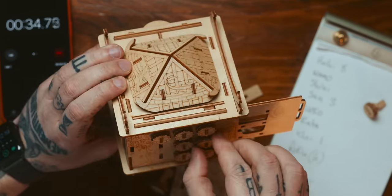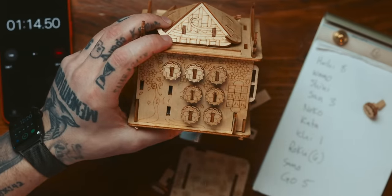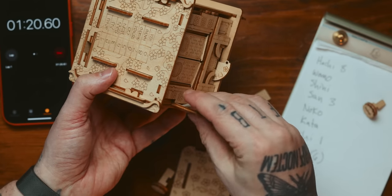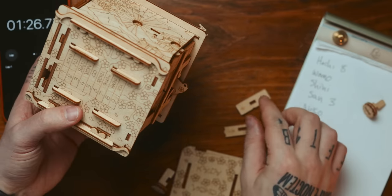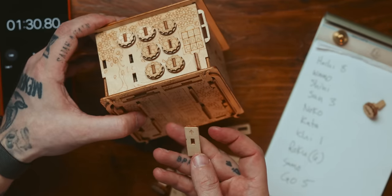You gotta put the code back in. What was it? 2, 6, and 9. There we go. That's back in. The mirror. The mirror. That's back in as well. There's the number 2.